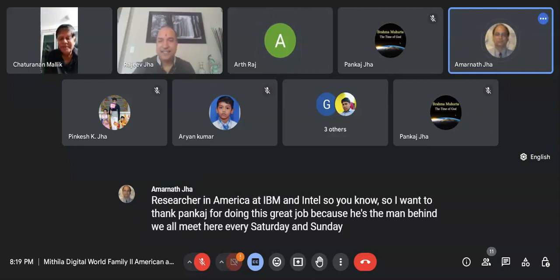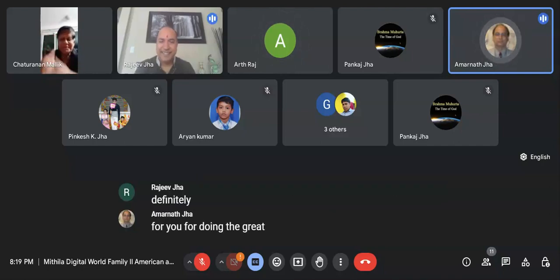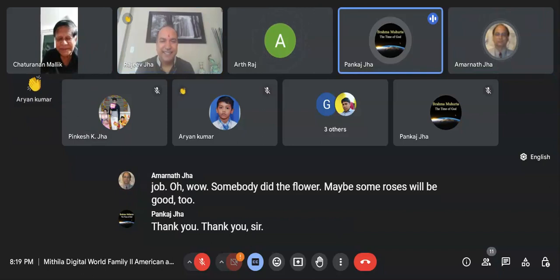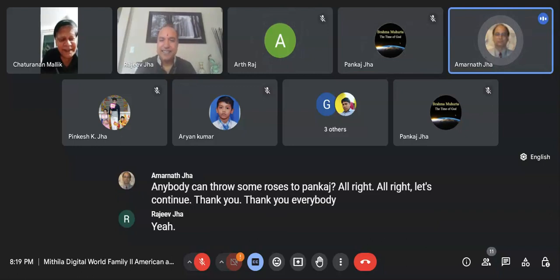Pankaj, here is the gold medal for you for doing a great job. Let us clap for Pankaj. Thank you, Pankaj, for doing a great job. Oh, wow. Somebody did the flower. Thank you, sir. Maybe some roses will be good too. Can anybody throw some roses to Pankaj? All right. Let's continue. Thank you, everybody, for recognizing Pankaj for his great job.